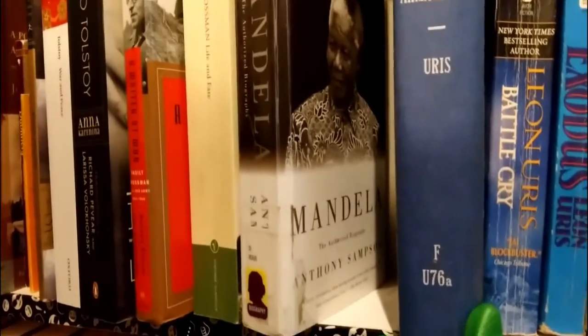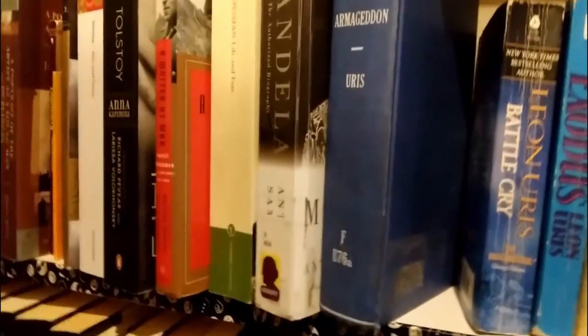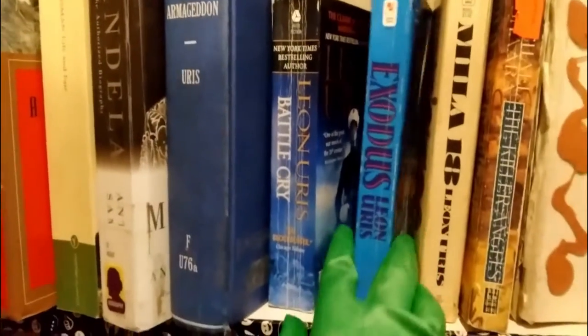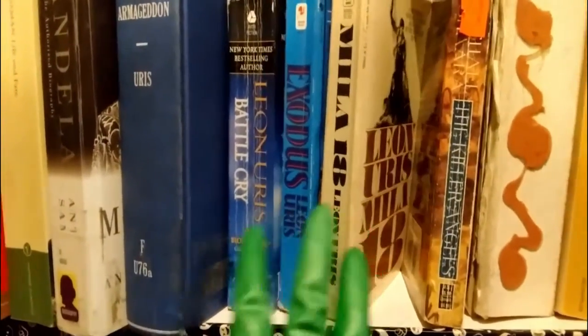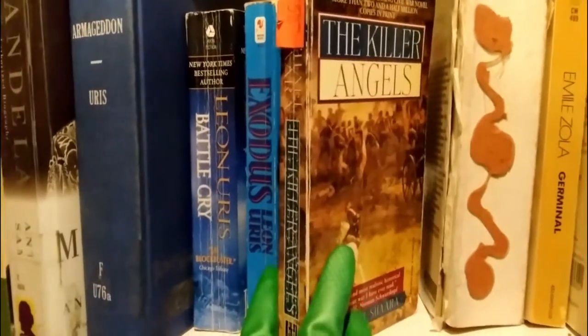This is Nelson Mandela's authorized biography by Anthony Simpson. Now we've got some Leon Uris here. We've got Armageddon, Battle Cry, which is like pseudo-autobiographical, Exodus, and Mila 18. And I have a hardcover copy of Trinity somewhere.